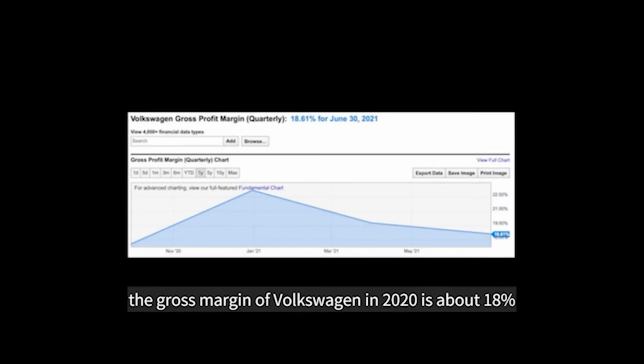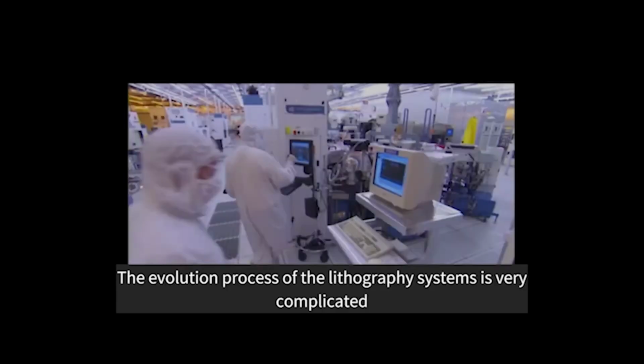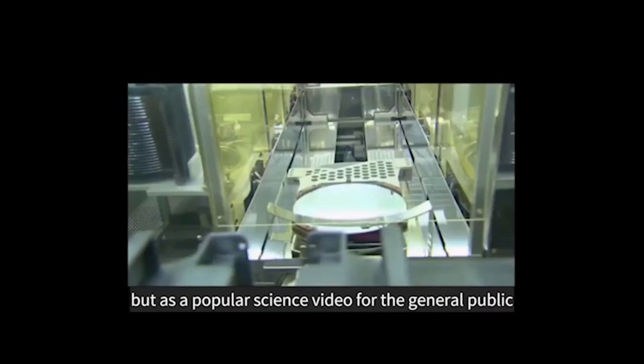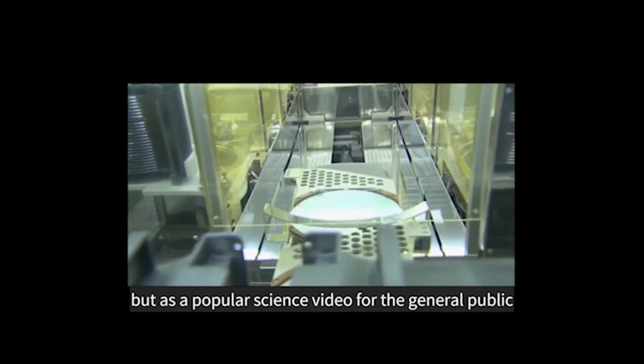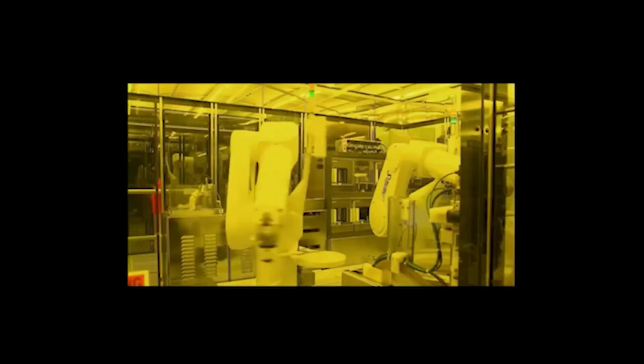Other manufacturers like General Motors have a gross margin of 8%, and the gross margin of Volkswagen in 2020 was about 18%. The evolution process of the lithography systems is very complicated, but as a popular science video for the general public, I will describe its principle in a simple way. First principle.